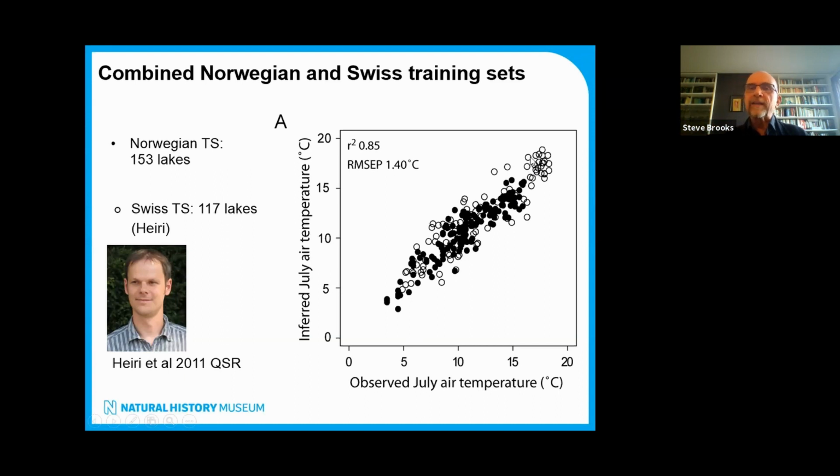It has warmer lakes, so it expands the training set at the warm end, whereas the Norwegian training set expands the Swiss training set at the cold end. So we've got a longer temperature gradient. There are far more lakes, over 200, nearly 300 lakes in the training set. So the R squared isn't quite as good, and the root mean squared error of prediction isn't quite as good, but it's still a robust model.